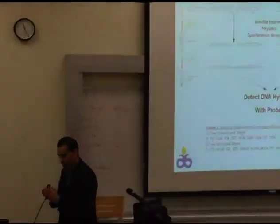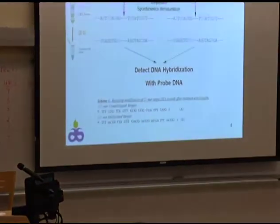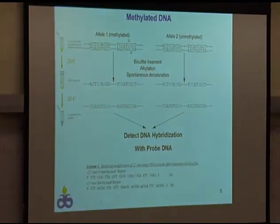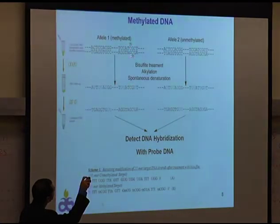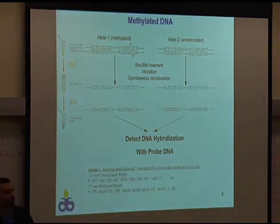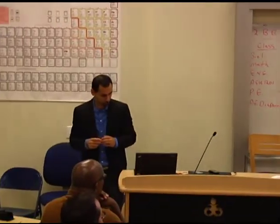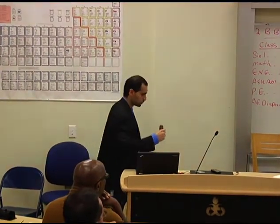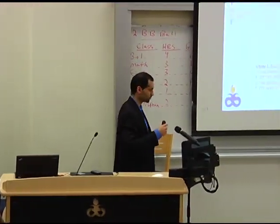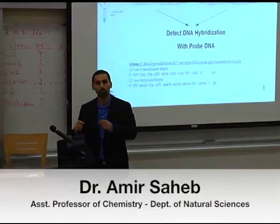But if it's methylated, for example, this cytosine here is methylated, and I use the bisulfite conversion kit on that particular sequence, the cytosine remains a cytosine because it was methylated. However, the other cytosines which weren't methylated are still converted to uracil, and they won't be complementary to guanine. So we make it selective to DNA that's methylated. If it's not methylated, it's converted to uracil, and we know uracil won't bind to guanine on our probe DNA.